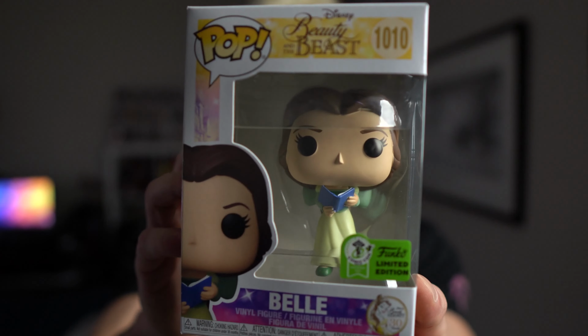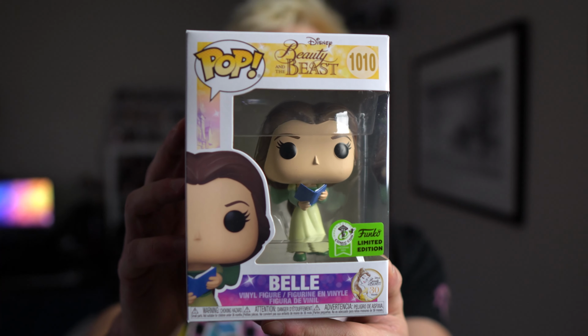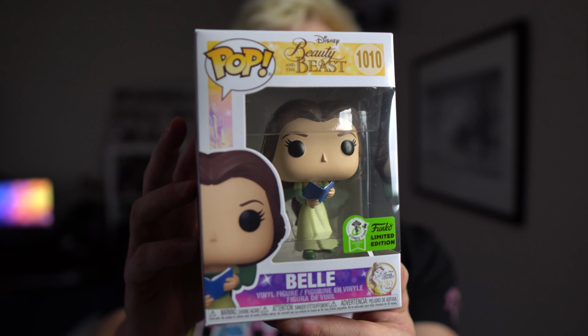All right, now this is probably one of the most boring pops I got, and this is Belle from Beauty and the Beast, but it's got the con sticker on it. And this is not for me, it's for a buddy. So, buddy, what's wrong with you? Why'd you want this pop? But whatever, dude, whatever.